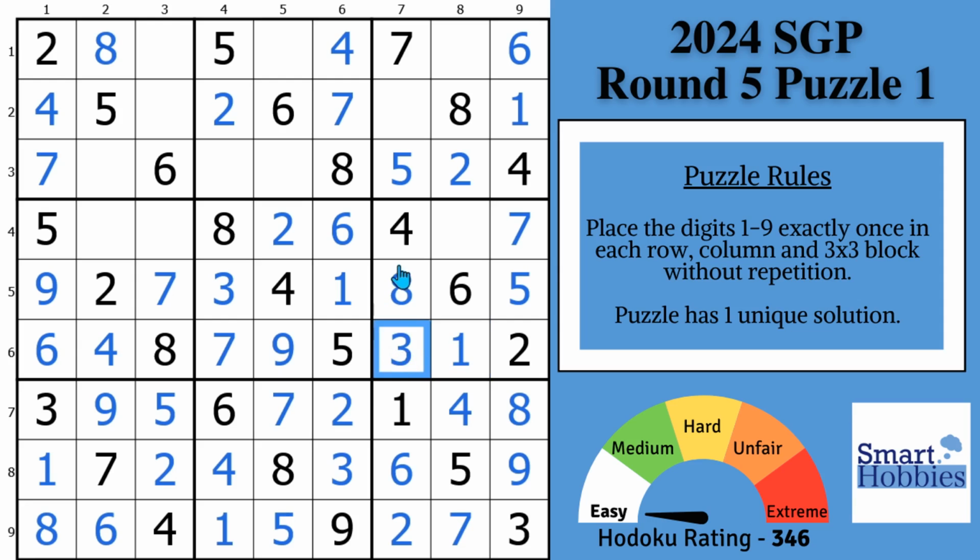All right, let's switch modes here because I see some full houses going on. First full house is in block 6, right? It's easy to always look in the block. 1, 2, 3, 4, 5, 6, 7, 8. This has to be a 9, which now pushes a full house here in column 8. Only thing missing is a 3, okay? And then I could do another full house here, or I could just notice that I don't see a 9 by looking at these two 9s. I can crosshatch and solve that. Either way, whatever you see first is what you want to apply.